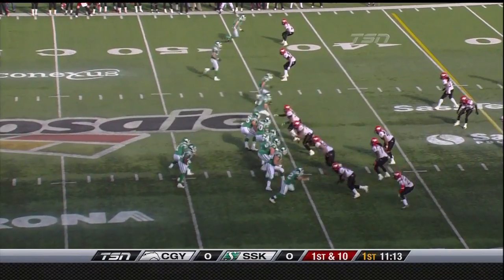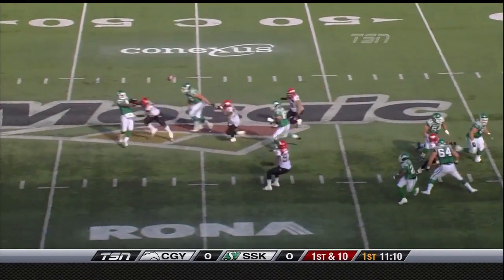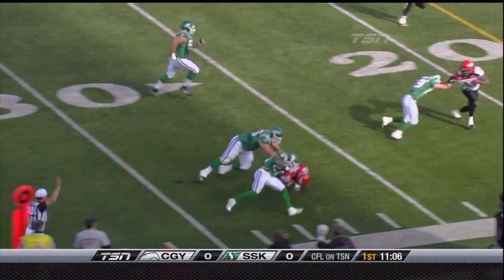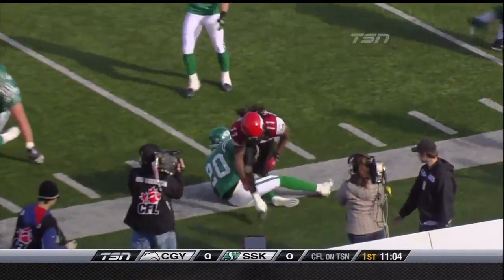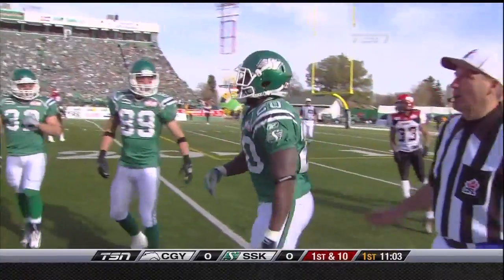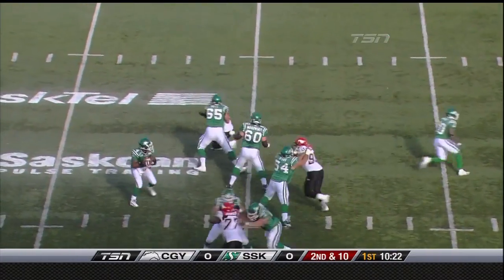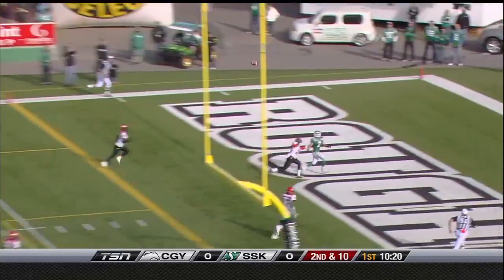Roughriders with a first down to the Calgary 45. All the receivers to the one side, and they look back here to Cates, and it's wide open. Wes Cates down to the 25-yard line. Second and 10, Riders trying to keep it going. Time for Durant, looking end zone.